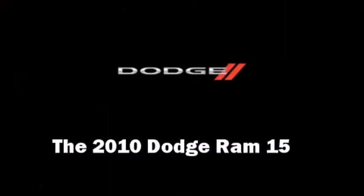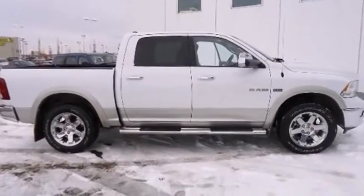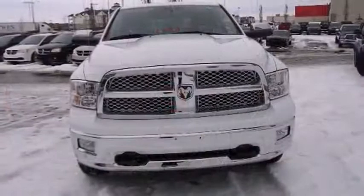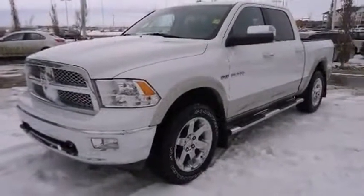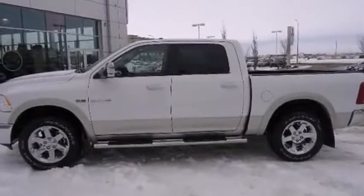Come test drive this 2010 Dodge Ram 1500. This four-door, six-passenger truck still has less than 10,000 kilometers. Smooth gear shifts are achieved thanks to the powerful 8-cylinder engine. And for added security, dynamic stability control supplements the drivetrain. Four-wheel drive allows you to go places you've only imagined.